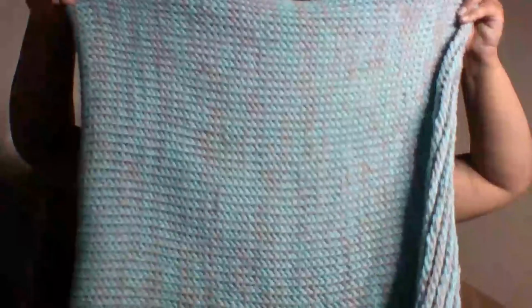So look at this. This was all Tunisian crocheted. See how it looks like knitting when you turn it sideways? But it's using that same Tunisian crochet hook. And I just love it. I love the way it looks, and it's super, super easy to do. Anyway, I made my sister a cowl with this color. And then I made myself a winter cowl. I don't have that here. I didn't pull it out. But I've been on a cowl kick, and I'm on a Tunisian crochet kick. So that's what I've been working on.